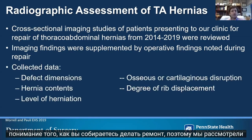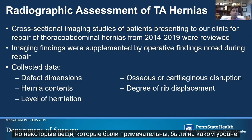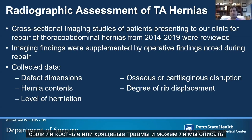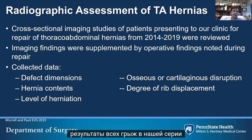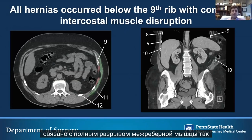So what we looked at were the defect dimensions, like any other report, and what the hernia contained. But some things that were sort of notable were what was the level, what was the thoracic interspace where these were herniating, were there bony or cartilaginous injuries, and could we describe those? And we also looked at the degree of rib displacement associated with the defects. So let's look at some of these and our results. All of the hernias in our series occurred below the 9th rib, and they were all associated with a complete disruption of the intercostal muscle.